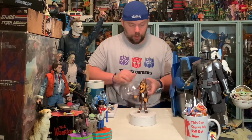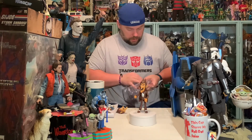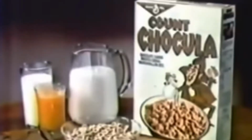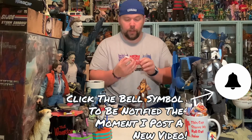So let's get his alternate head sculpt out. There we go. Let's go ahead and just get his box of cereal out of here. A good nutritious breakfast with Count Chocula. All right, so the box of cereal is just a mini box of Count Chocula cereal. Looks like just a really miniature size of the box of cereal we all grew up with and love to eat, and still love to eat to this point in our lives. If you're a cereal lover like I am.